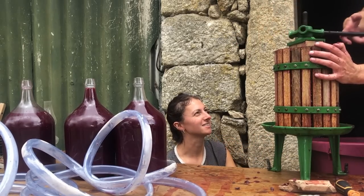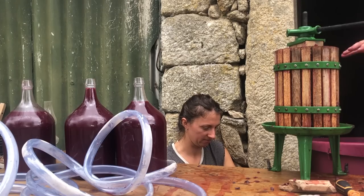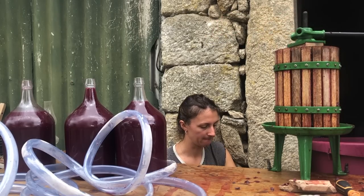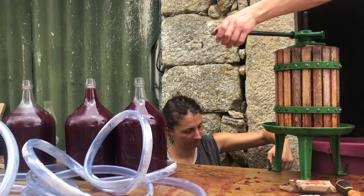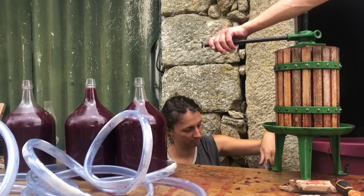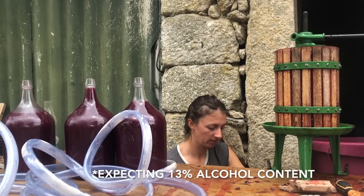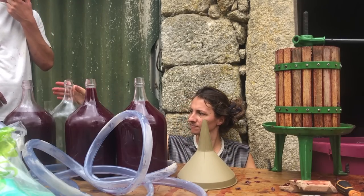So what if you drank this now? Would it be like, there's not enough alcohol to make it clean? No, I mean, it wouldn't taste as good as it could. But there's alcohol in it. Yeah, so it would get you drunk. Probably like 4-5%. I think we're expecting 30 this year.